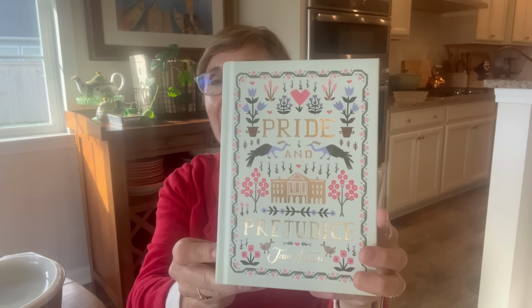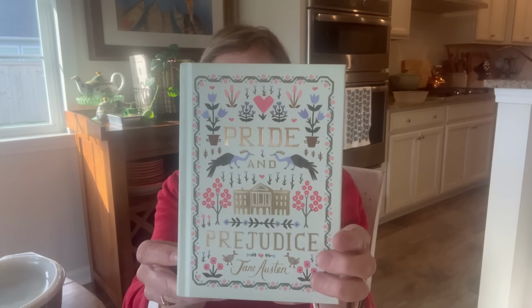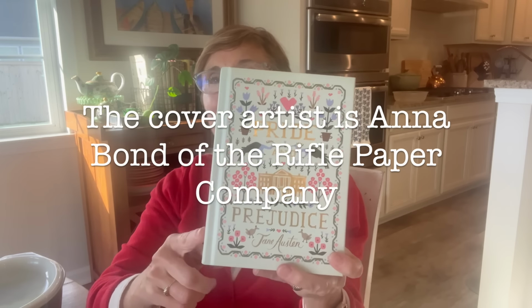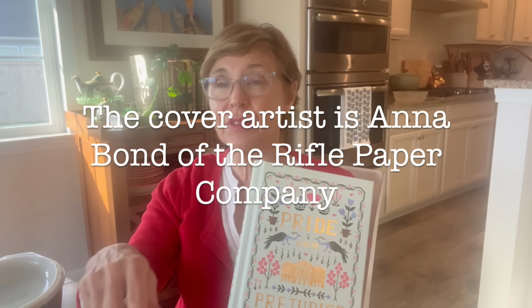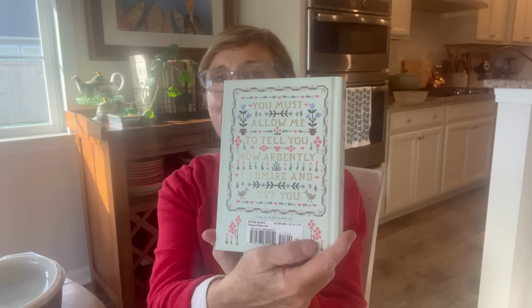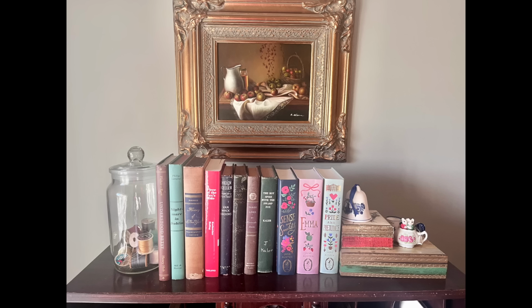and Prejudice. And again, just so lovely with these flowers. And the cover art is by the Rifle Paper Company. I forget who their main artist is, but if you Google Rifle Paper Company, and I'll actually leave a link for it down below, they have some absolutely gorgeous things. And again, the back of this book has a quote: "You must allow me to tell you how ardently I admire and love you." So I got those three Jane Austen books in the Penguin Bloom editions, and I think they will just look so beautiful styled up on a bookshelf because they're just stunning, the artwork on them.